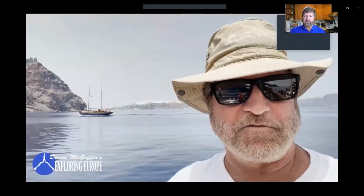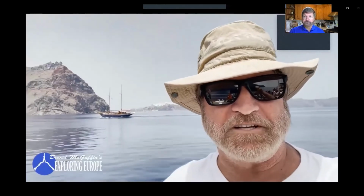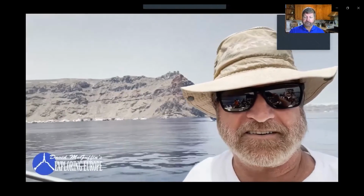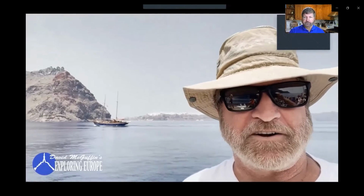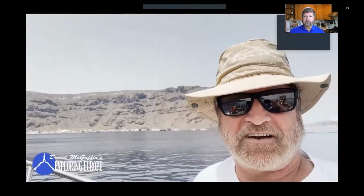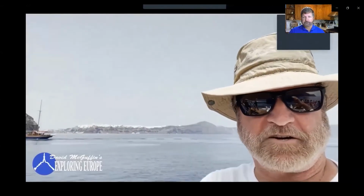Hey, David Geffen, we're still cruising on the Caldera here. We're coming into the island of Thirasia. We've kind of been trailing this pirate's boat all day long. So Thirasia is on the other side of the Caldera, as you see back here behind me.